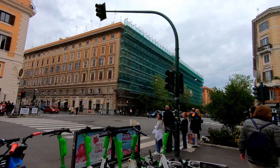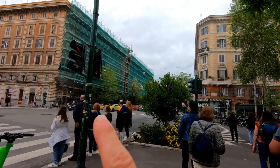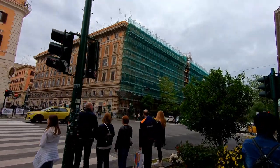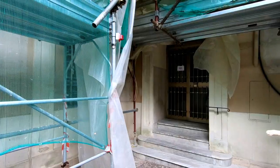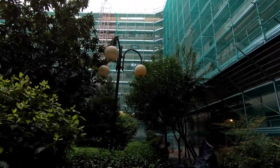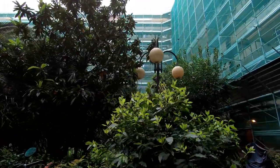And here's actually a really nice shot of the apartment building that we're staying at. Literally down the street from the Vatican. So the little courtyard of the apartments we're staying in. Anyways, there's a little bit of construction going on.